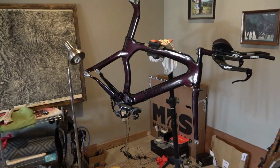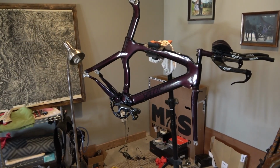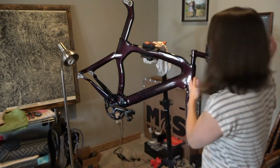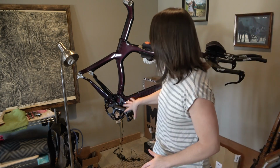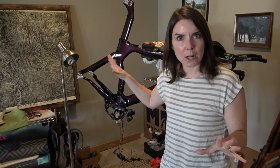If you caught the last video, you know that Brian's been working on his bike. He got the paint job done. Now he's starting to assemble the pieces. So he's got his aero bars here, the crankset here, and he's just slowly adding all the components.